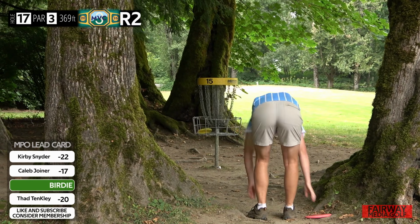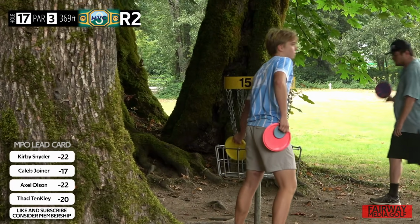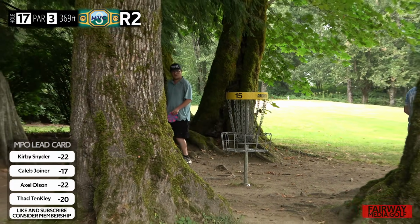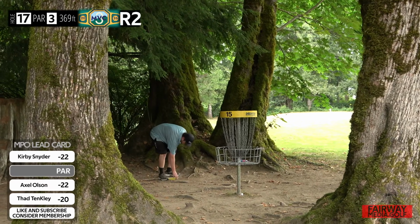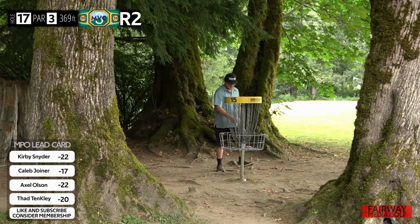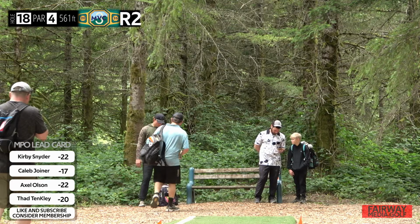He does get this great shot. He's on fire. You guys are knotted up going into the last hole. What's going to happen, boys and girls? Stay tuned. Find out next.